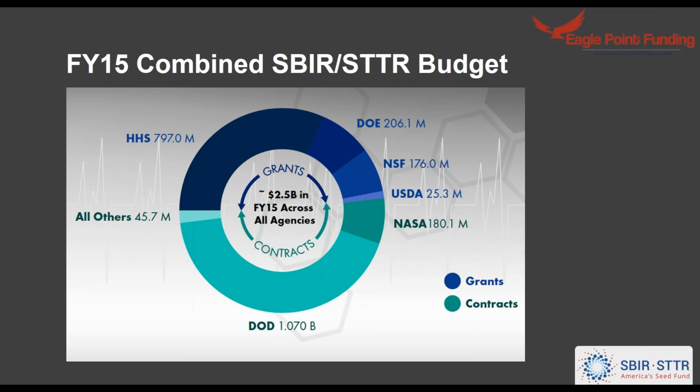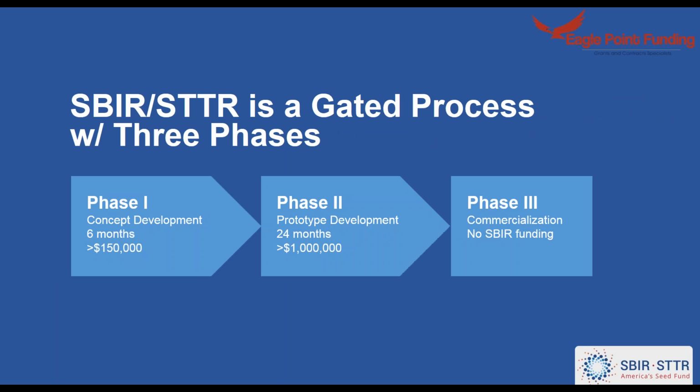Moving along, what you can see on the screen right now is the total $2.5 billion for fiscal year 2015 across all agencies, covering both grants and contracts. As we said before, all agencies have an extramural budget of at least $100 million, but what you can see on the screen is that some of them, especially the HHS and the DOE, and obviously the DoD, may exceed that budget by a lot. In other words, what they actually provide companies in terms of support is in the billions of dollars. So this has a dramatic effect on small businesses using these instruments, as well as mentioning the fact that 2018 is set to have an even larger budget when compared to 2015.